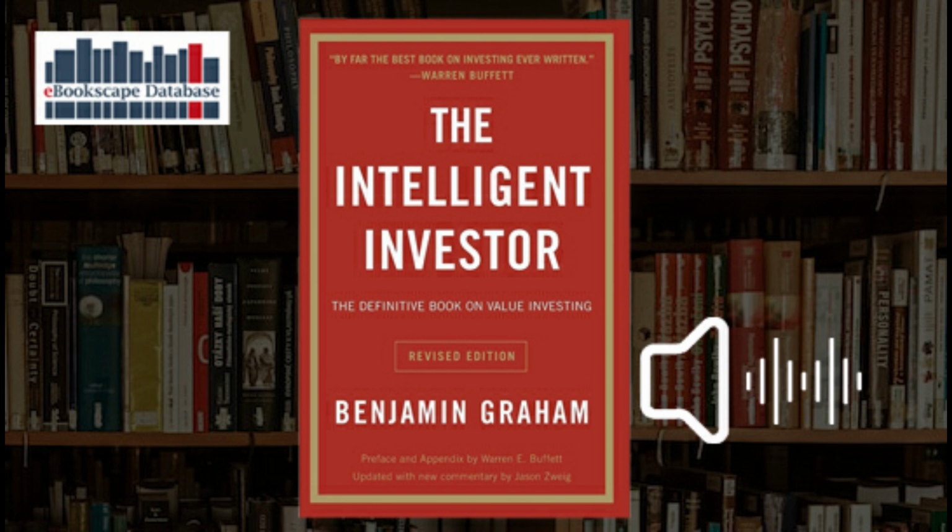Number 6. Investor versus speculator. Graham differentiates between investors and speculators, arguing that investors seek to make a profit through the ownership of a company, while speculators seek to make a quick profit through market fluctuations. He emphasizes the importance of being an investor, not a speculator, and focusing on the long-term value of a company.